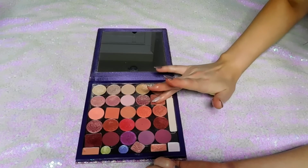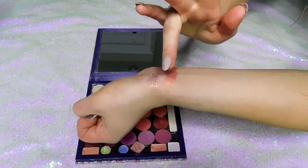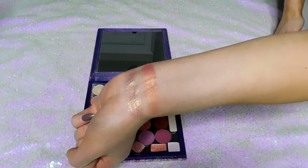This is Golden Rose by Natasha Denona. This is a beautiful pink to gold duochrome and it's a little bit more on the warm kind of corally pink side. This is from my Joya palette. I just depotted it and popped it in here.